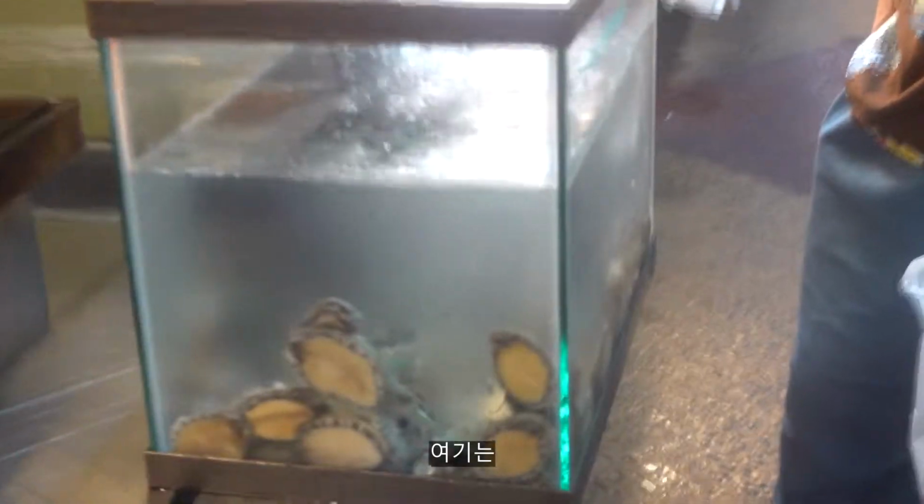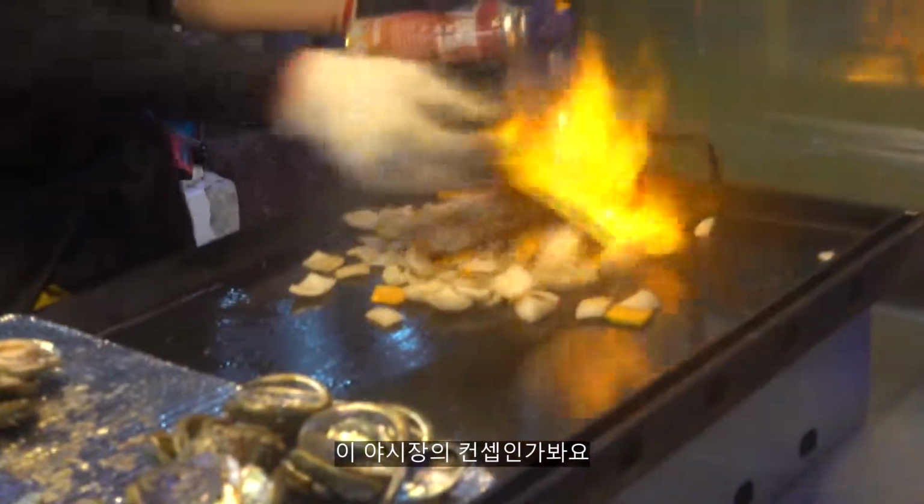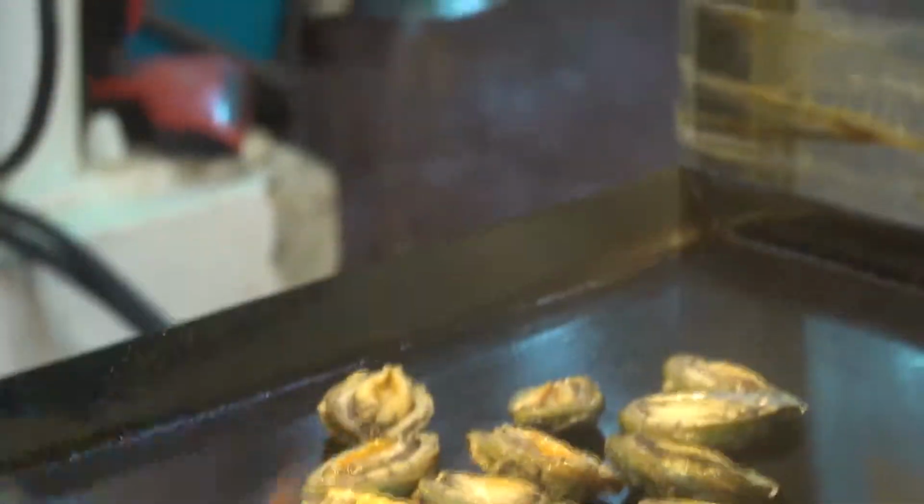This place serves fresh abalone on a teppan. And the use of blowtorches seems to be a common motif in this night market. At this point, when I'm walking around Jeju, if I see someone cooking abalone, I want to eat it.